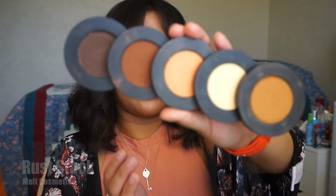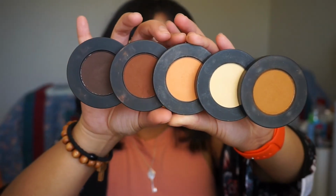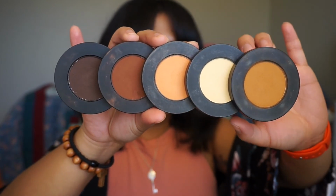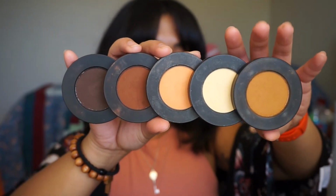Anyway, my favorite eyeshadow combination right now is something that's just matte and smoky and fall. And then I will add a little bit of shimmer. I've been using my melt stacks. I have Rust, where all the colors are just perfect for fall. This is my Rust stack. This is Rot, Rust, Antique, Classic, and Rubbish. Any of these colors together I will mix to make that perfect matte smoky eye.